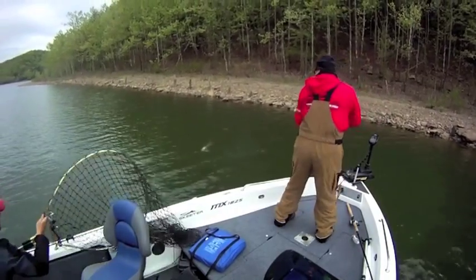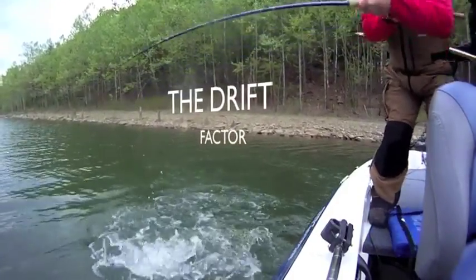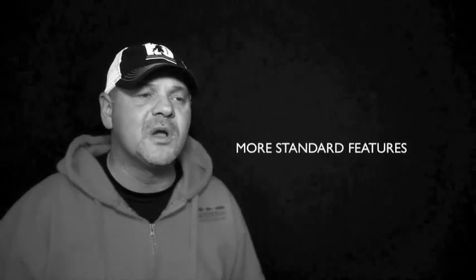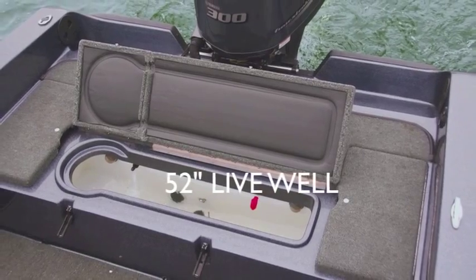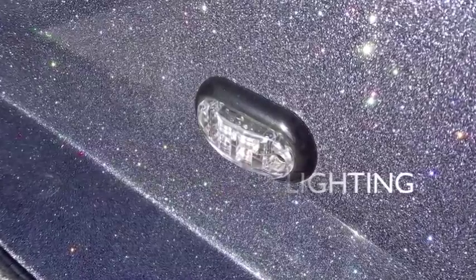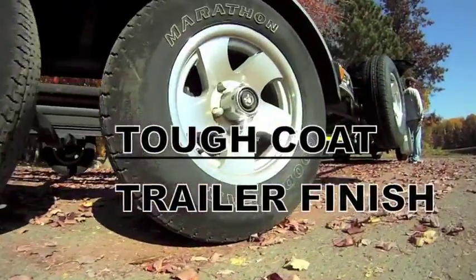Again, keeping a low profile with the boat in the water so it doesn't catch a lot of wind is also a feature that one should look at when looking for a muskie boat. You know, with Skeeter boats, a lot of their features that come standard are upcharges by other boat companies. It's definitely, hands down, one of the best choices out there.